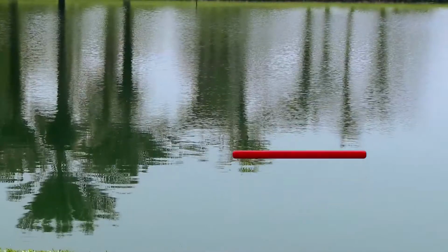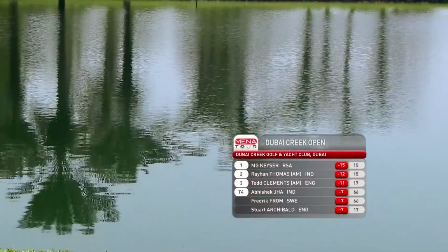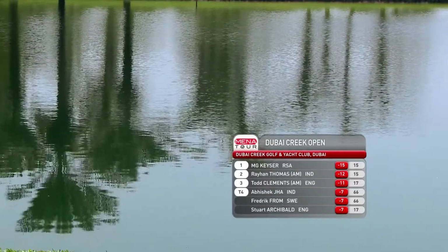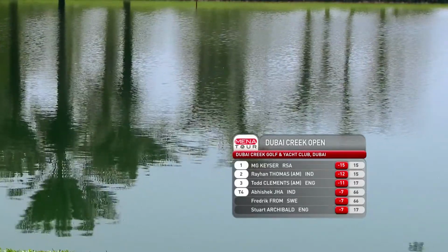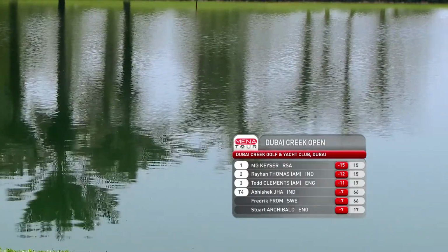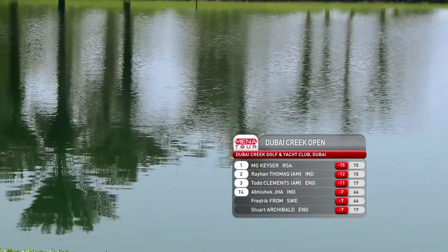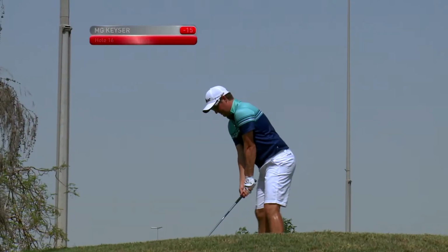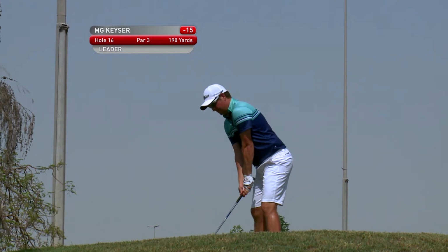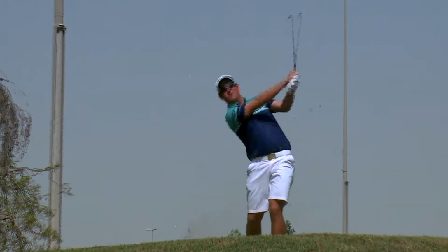Great to see. So ahead of the last 3 holes for the leading group, Kaiser enjoyed a 3-shot advantage over Thomas. Surely only a change of monumental proportions could deny him from lifting his first MENA Tour title. We pick up play with the leader on the tee at the 16th hole. 15 under, MG Kaiser. 198 yards.